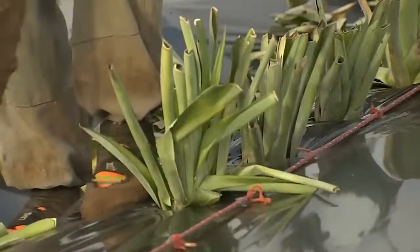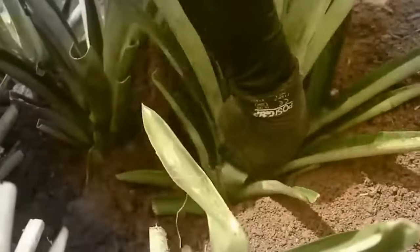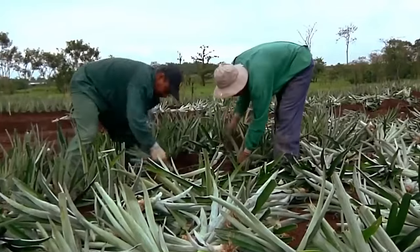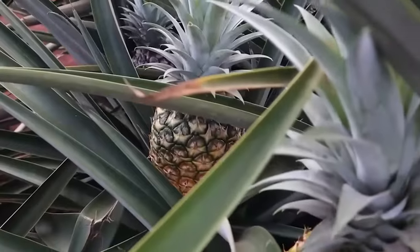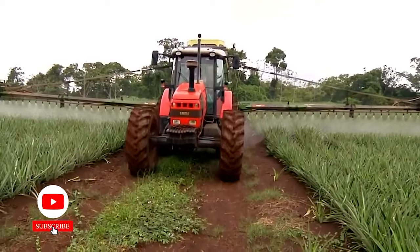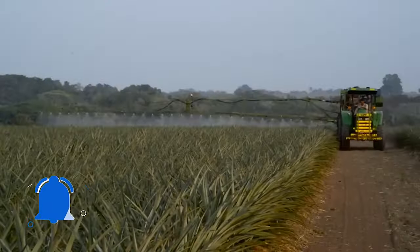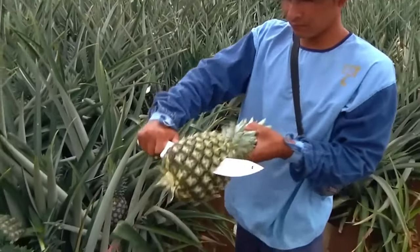Pineapple production spans 18 to 24 months from planting to picking. These tropical fruits are carefully tended until ripe, then harvested by hand. Afterward, they're processed, decrowned, peeled, and cored before being packaged for shipping. This journey ensures the sweet, tangy pineapples reach your table fresh and ready to enjoy.